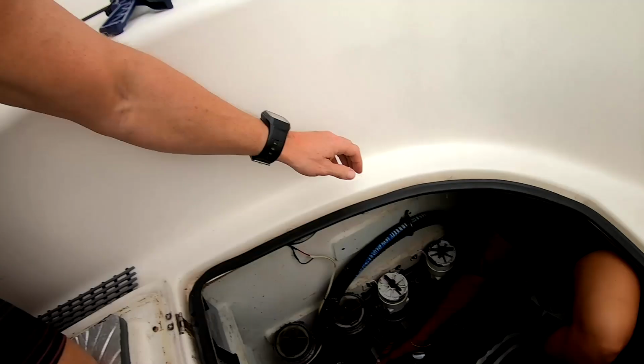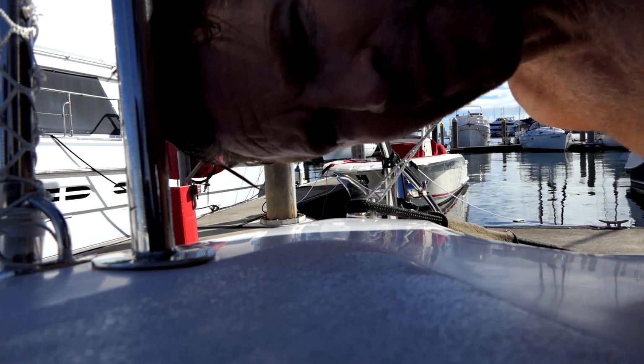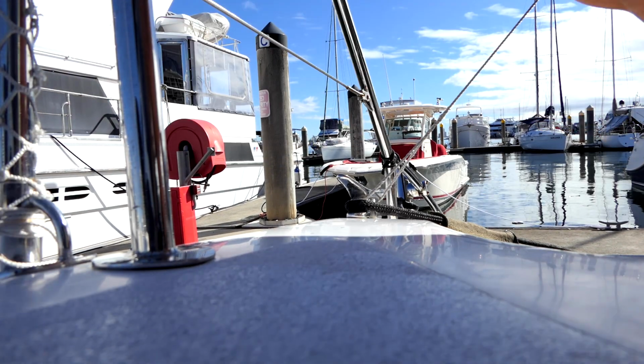So I can't get in there, which means Poppet needs to get in there. Why is it when a backing plate needs to go in, it's always me? Drilling into the deck always feels wrong.